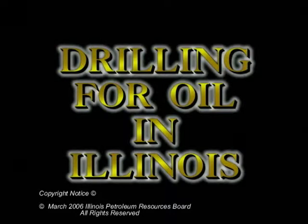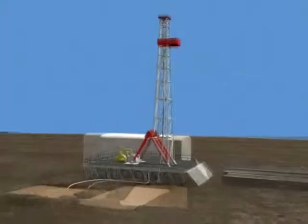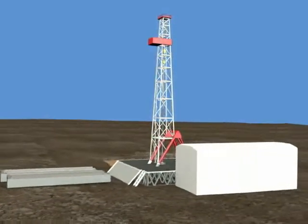Once all of the hard work to generate a prospect is completed, and if the land on which the prospect sits can be leased, the drill site is selected and a drilling rig is moved onto location. Drilling rigs come in many sizes depending on the depths being drilled. In Illinois, most wells are relatively shallow by industry standards, normally reaching depths of between 2,000 and 4,000 feet.